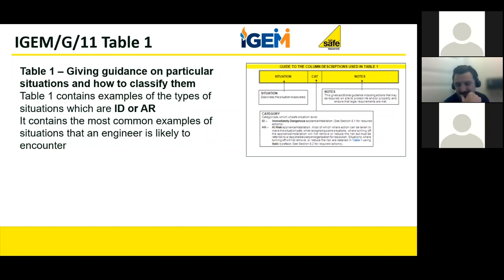And what we've tried to do is group them by the outcome. So you won't see hole in a boiler case. But you think, well, what will that lead to? Well, that could lead to leakage of combustion products. So you will find leakage of combustion products. So we're just trying to group up into what the outcome will be to try and make it easier to navigate.